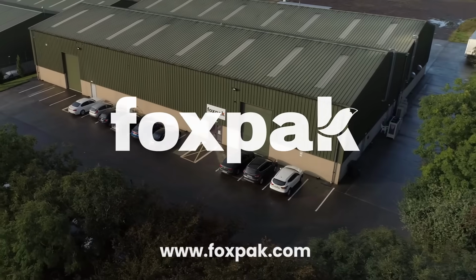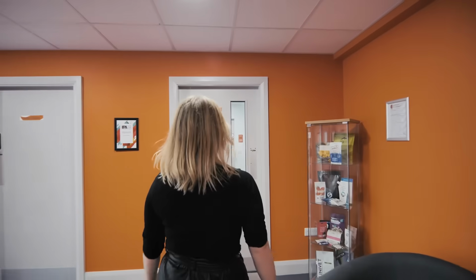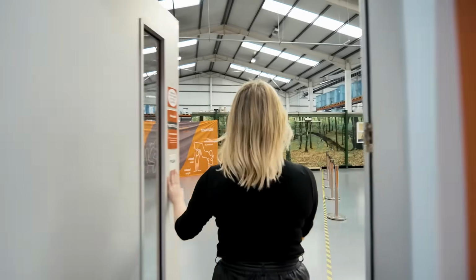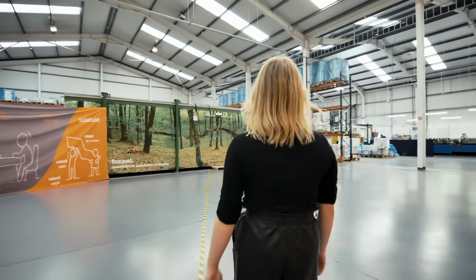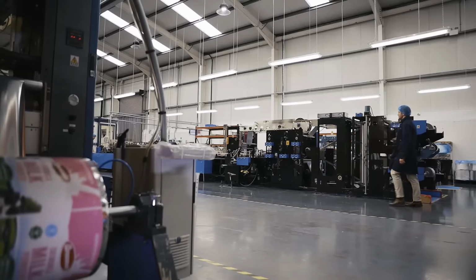Foxpak, pioneers in flexible packaging. Since 2001, Foxpak's innovative packaging facility has helped thousands of brands add value through bespoke, flexible packaging solutions.